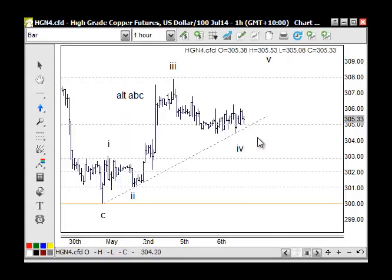So that's why the gold market hasn't proved itself just yet either, because it's moved up. So that's why the 310 support is critical as well. Very subtle but very important points that we're talking about here.